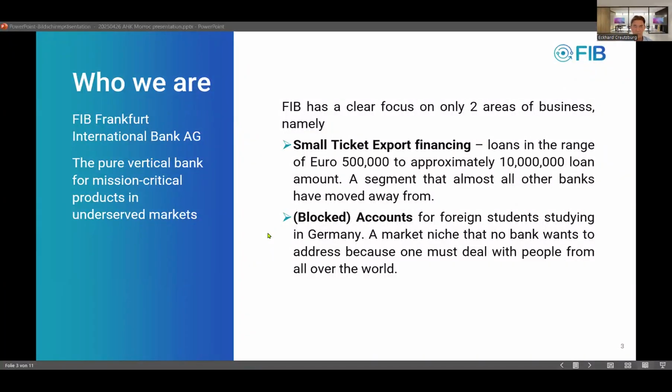If you are looking for 50 million or something like that, then there are plenty of other banks who are doing it. But this so-named small ticket segment in the past definitely was not or almost not served by banks. That's why we have chosen to put ourselves in this market.